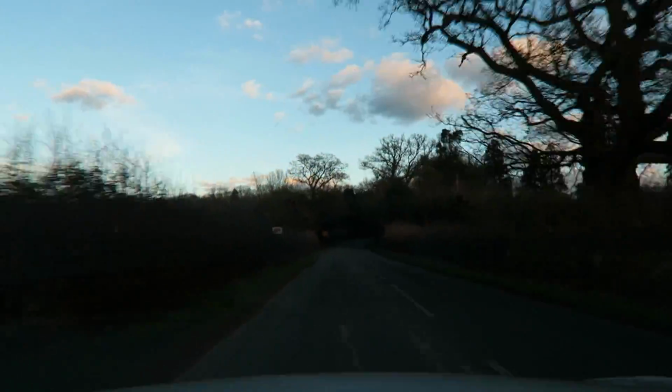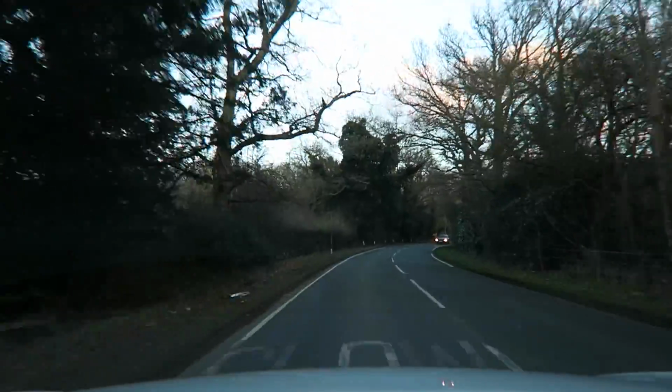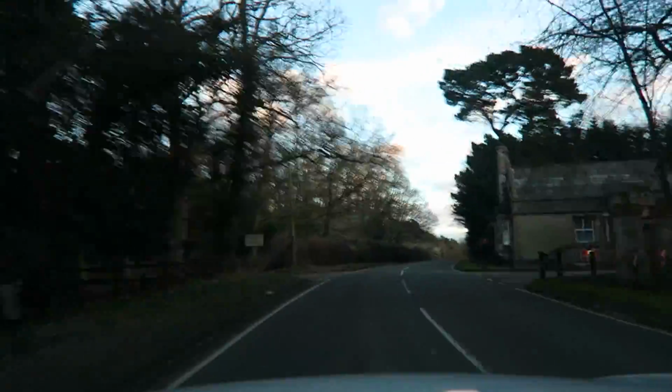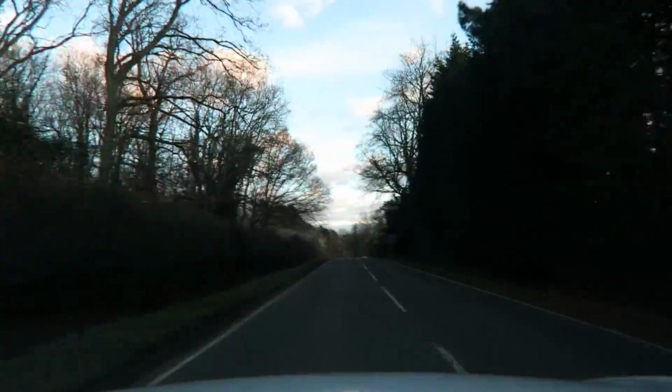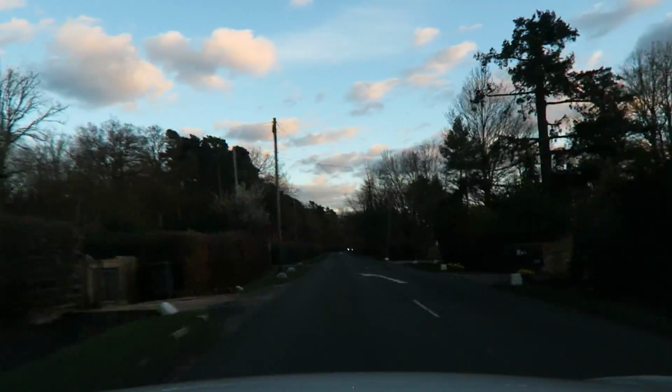We have a nice bit of a corner coming up here, chaps, and we're going to take this corner. It says slow down, but look, we can just take it. Oh, it's just around the apex, down on the straight. Oh, this road is amazing.